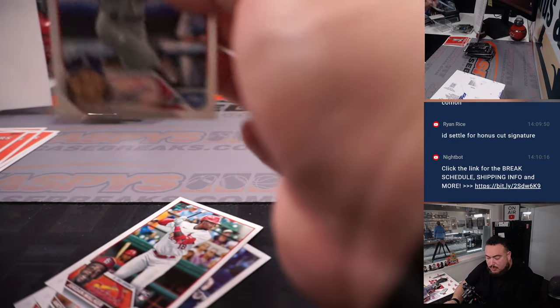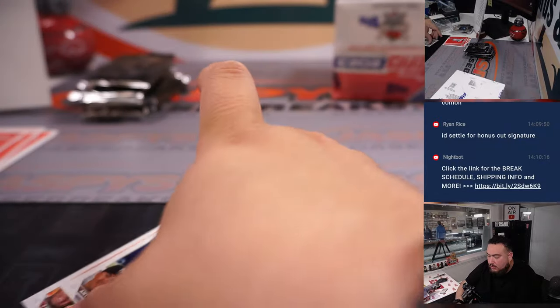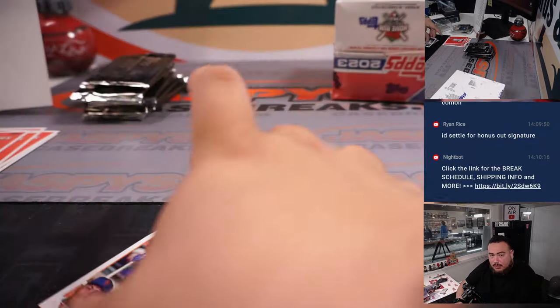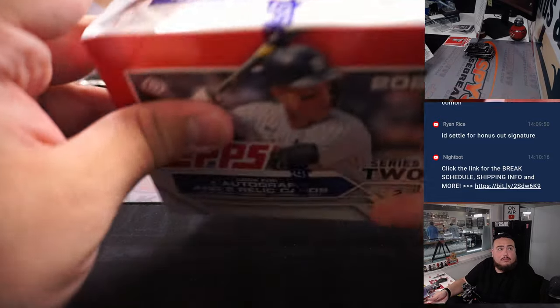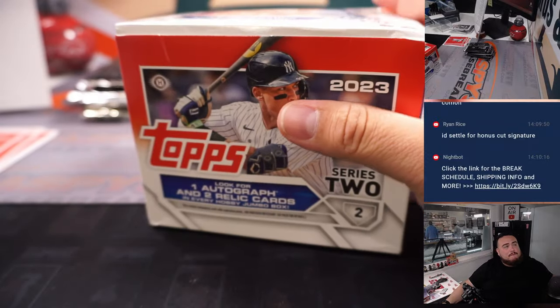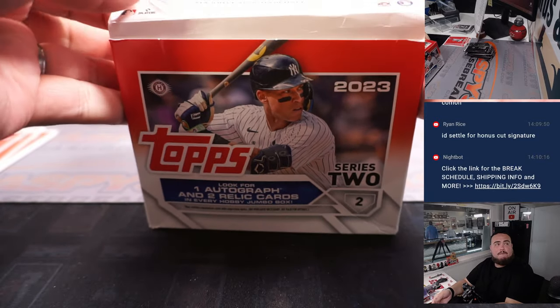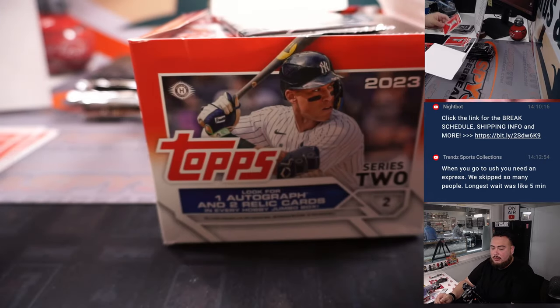Alrighty, guys, one more box here. Then we have all the silver packs, which is like 12, I believe. Record breaker, top box topper.